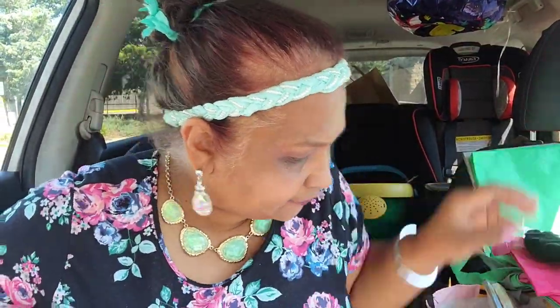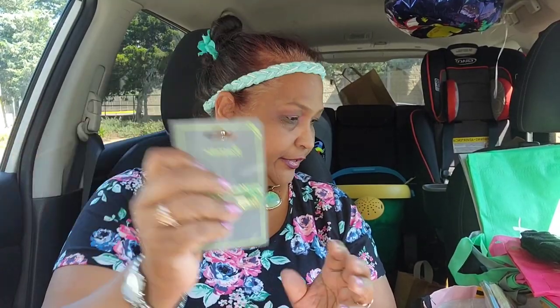I am dropping every single thing on the floor. Oh, so what is this? Okay, and this is a barrette I picked up. I picked up one for my daughter. Really, really cute.